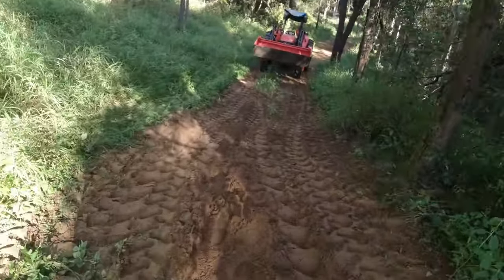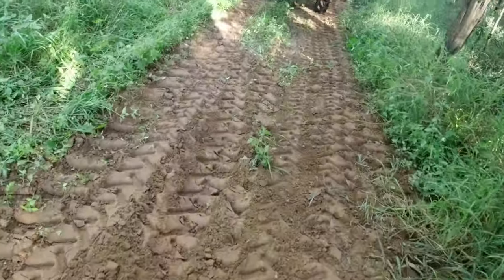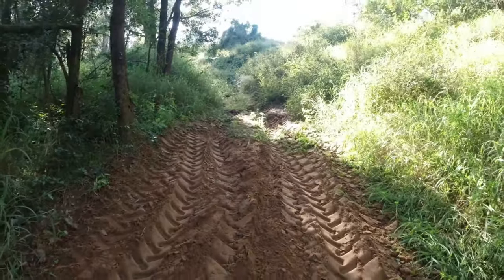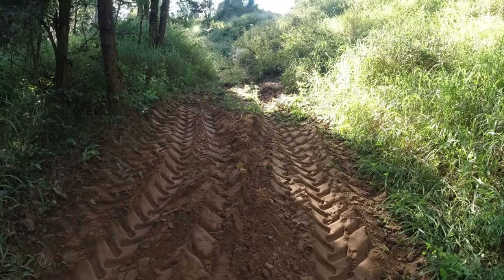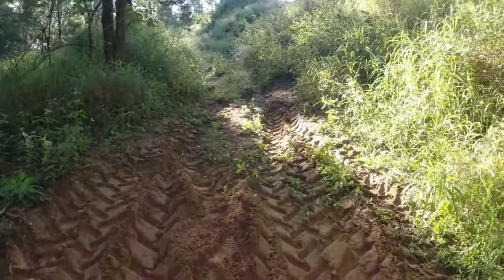That gives us a bit of base to work with now. We can drive up this road I've made and we can level it off at the end. I just got to go up the rest of the road. We've done about, oh, that's about 20 foot we've done there. I've just got about another 40, 50 foot to go up there. Then I'll get back with the bucket and I'll level it off.